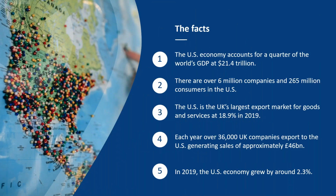Well, as Ian was saying, I didn't want to repeat anything untoward here, but the US is a huge opportunity market, $21.4 trillion GDP, huge number of companies. It's our largest export market. 36,000 companies in the UK work in the US market doing business there, and it continues to grow despite the unprecedented times we live in.